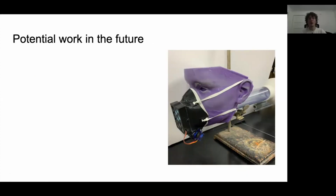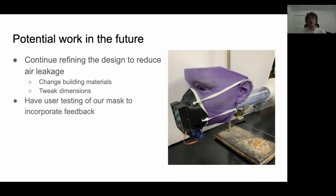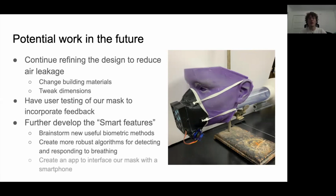Finally, for potential future work, we may continue refining the dimensions to reduce air leakage by changing building materials or tweaking dimensions. We may have user testing of our mask to incorporate feedback, or we may further develop the smart features by brainstorming new biometric methods, creating more robust algorithms for detecting and responding to breathing, or creating an app to interface our mask with a smartphone. So thank you for listening, and we look forward to answering questions.